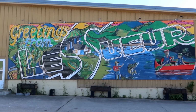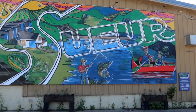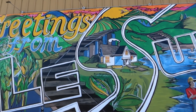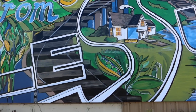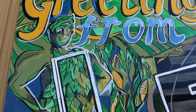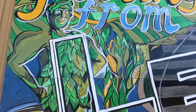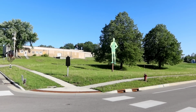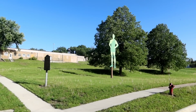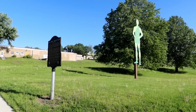Check out this mural welcoming us into town. We've got some fun-loving kayakers over here, guy fishing, the W.W. Mayo house, which we saw advertised out here, and of course what we came for. There's our peas, there's our Green Giant right there. Fun. Let's go find him. So right out here on this corner, you'll notice there's a giant Jolly Green Giant, and that is because they have a big plaque here that'll tell us the whole story.